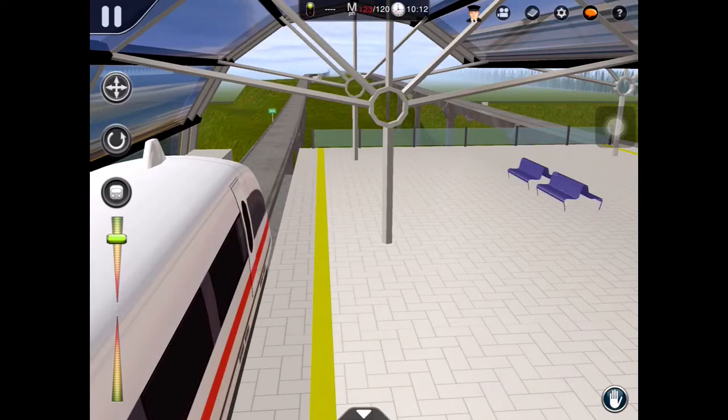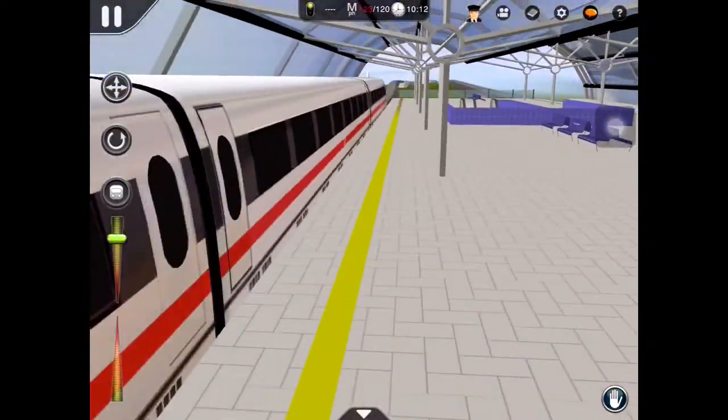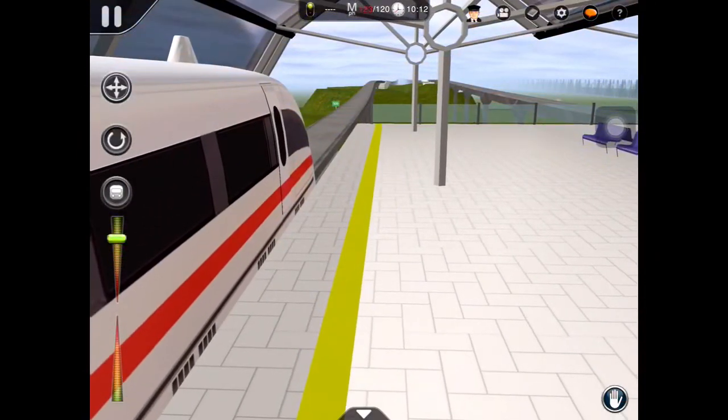But today we're going to be testing out the Maglev system. So it should be pretty exciting. I'm pretty excited to check out my own Maglev system. I haven't tested this line out yet. Well, I did one test, but it failed because of something that happened.